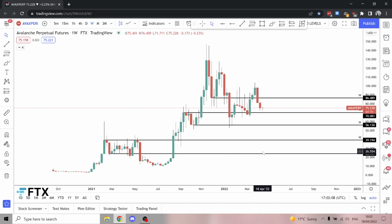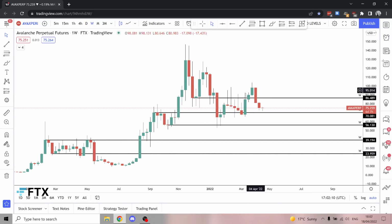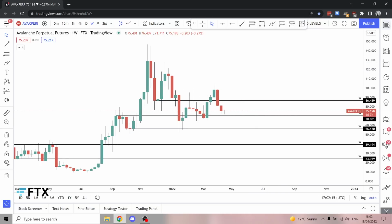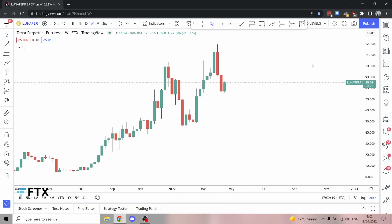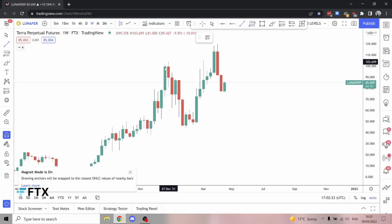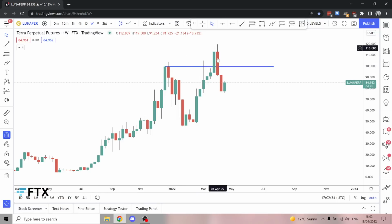Taking a quick look at AVAX. Structurally, again, this failed breakout attempt at 87, and since then, red weekly and not at levels that I find particularly compelling. In terms of Luna, I still believe that your clearest signal, at least for bullish continuation, will come on the weekly close back above 100 if the market makes that available. Otherwise, this looks like one of those, basically BTC at 60K, right? All-time high breakout, gets completely engulfed, and market moves lower towards the range low, if not the range midpoint.